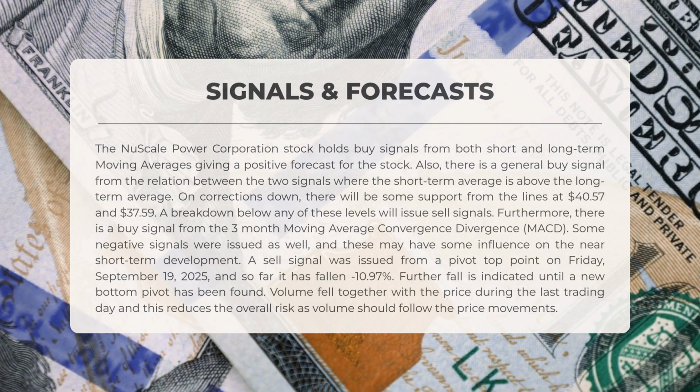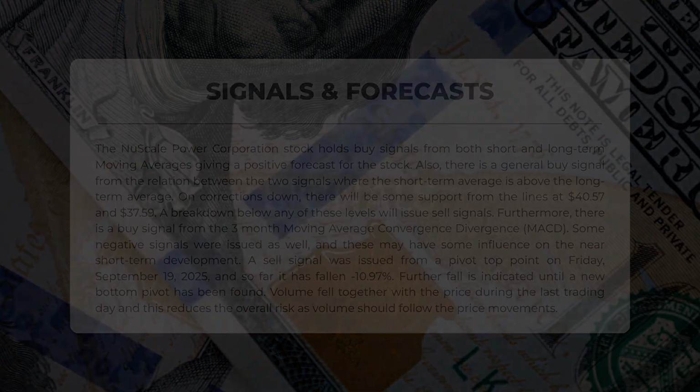A sell signal was generated from a pivot top point on Friday, the 19th of September, 2025, and since then, the stock has decreased by 10.97%. Further declines are anticipated until a new bottom pivot is established. Volume decreased alongside the price during the last trading day, which mitigates overall risk as volume typically follows price movements.